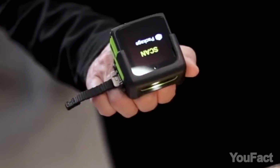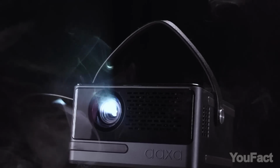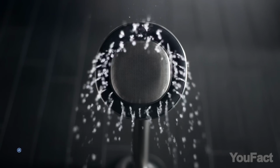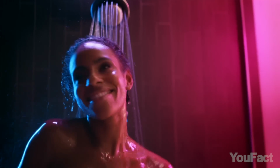Welcome to another array of gadgets sourced from across the web, designed to elevate your everyday routine to the next level. Like to begin your morning routine with a shower and some music? Some genius guys have combined a showerhead with a Bluetooth speaker. There's more, it also features Alexa for voice commands.